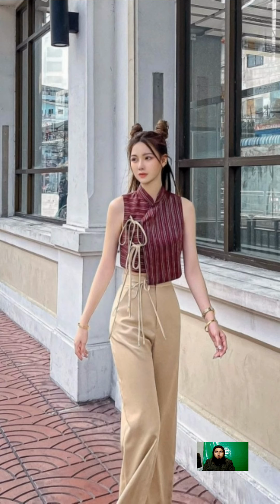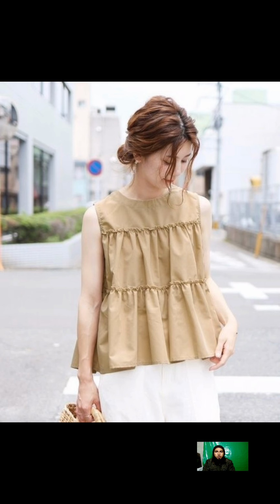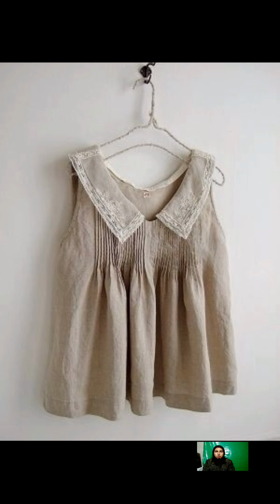Consider cinching the waist with a belt to add definition to the silhouette.